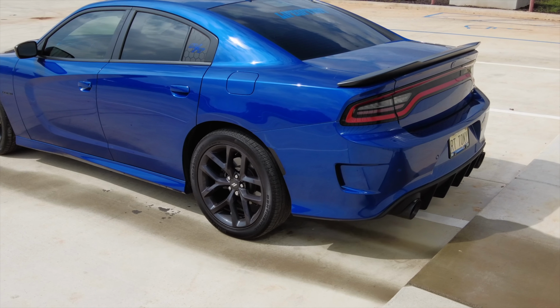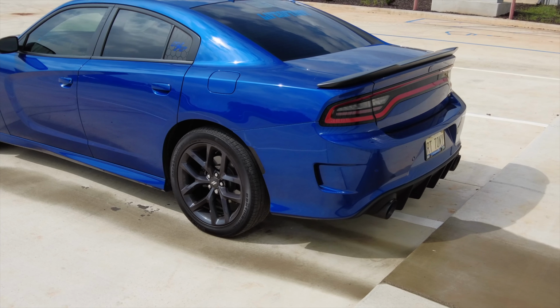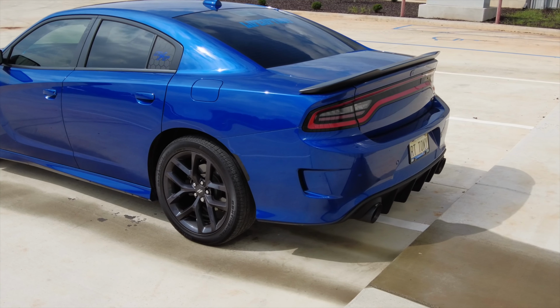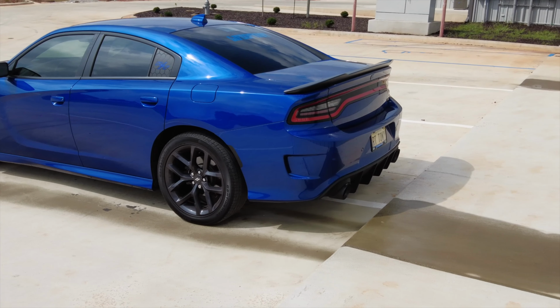Most people think my car is a Scat because of the way it sounds. But once I take the rears off and straight pipe it, oh yeah, this is gonna be louder than what it is.